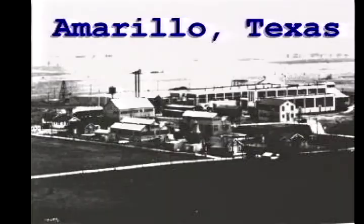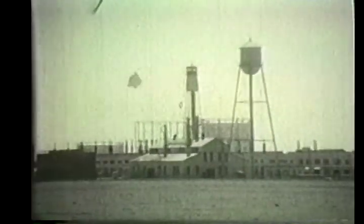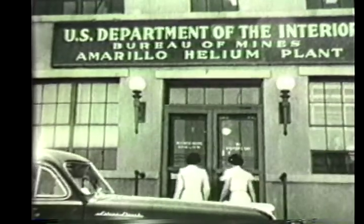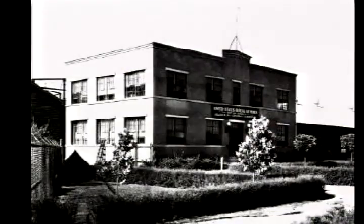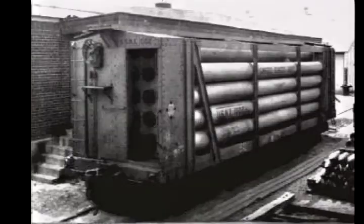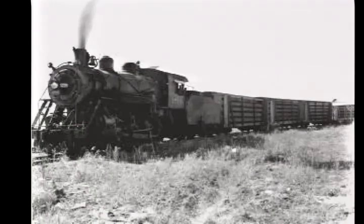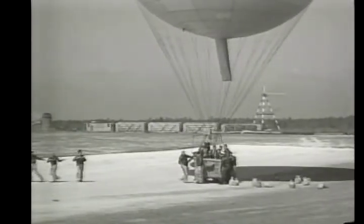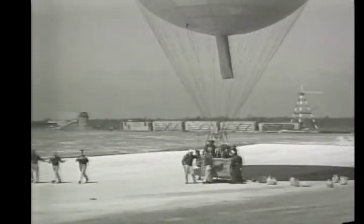The Bureau of Mines' only helium plant at Amarillo, Texas, was producing 10 million cubic feet per year. 48 airship strength demanded more lifting gas. Another plant was added to extract the helium-rich natural gas from the vast fields of the Lone Star State. More tank cars were manufactured as America's railroads transported the only practical antidote for gravity.